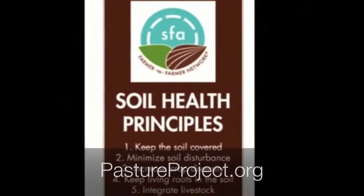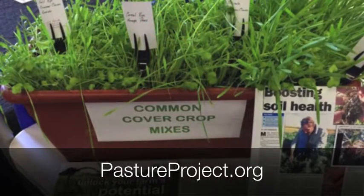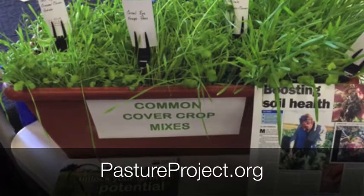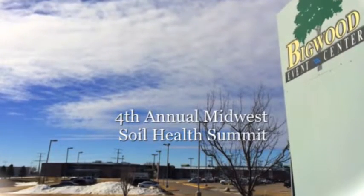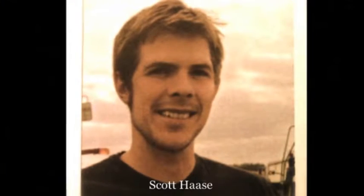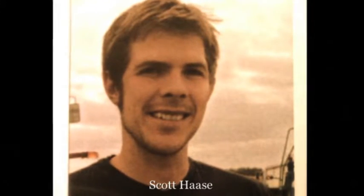that's happening called the Pasture Project. It's a larger effort to address soil health and water quality issues in the Mississippi Basin, but one of their initiatives is to work with farmers to get a cover crop in with their existing practice and then graze that crop. I found out Kent Solberg is managing that program in Minnesota through SFA, so I caught up with him later that day and started getting some of the details, and we ended up signing up for it.